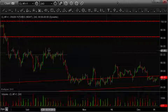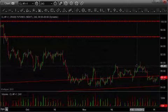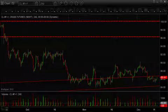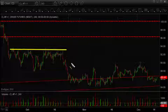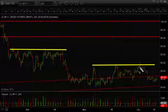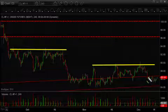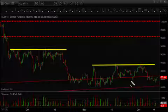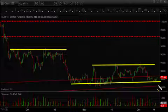You can see it's been working its way, building a mini base, broke down, and it's working on another base here, has yet to really break through. Both these bases here came up, they were tested many times, never had a clear solid breakthrough. Back here we never had a solid close above and breakthrough to the upside. Each time it worked its way higher and tried to push higher, but eventually it couldn't hold, and we've gone back down. It looks as though it's trying to form another little bottoming pattern down here, as we're down at a support zone and the support trend line.